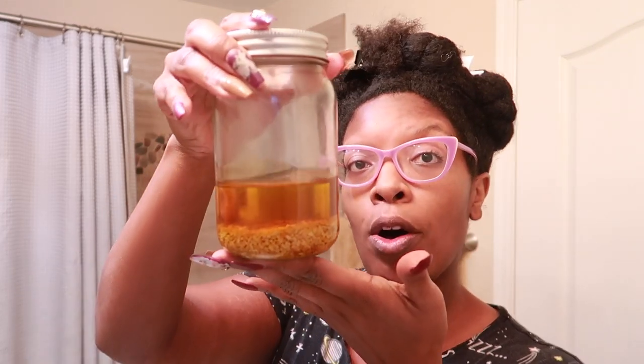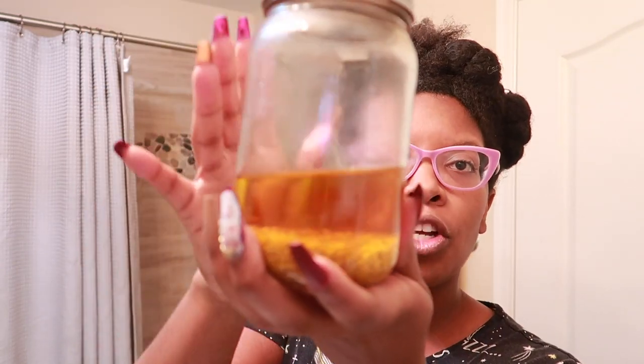Yeah, so we have some fenugreek oil here. This is a new batch of fenugreek oil. I do have a separate video on how I make my fenugreek oil. Please check that out. Now, I've been using this for 2 years, and I definitely see a difference in the overall health of my hair.